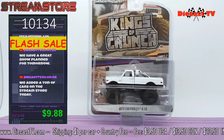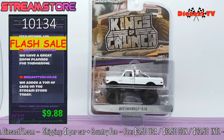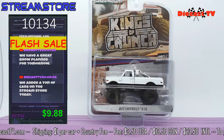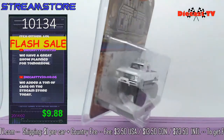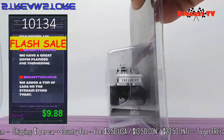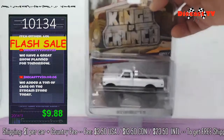Kings of Crunch from Greenlight. They make a very cool casting, and these are awesome monster trucks. It's in Series 3. It's a 1972 Chevy K10. Sweet. Look at that, in white with black interior, tuxedo style. Look at that Chevy in the back. It is awesome. Great lift kit on this.